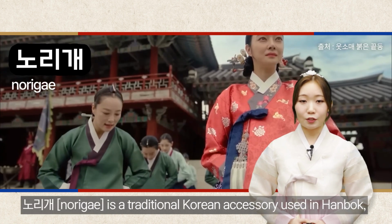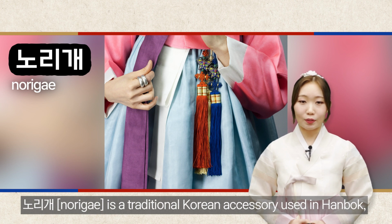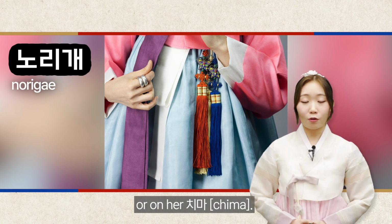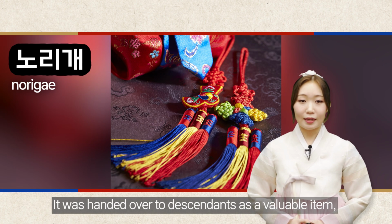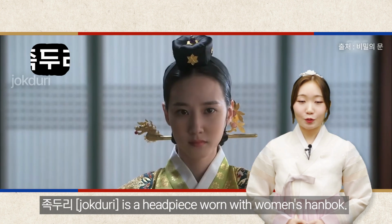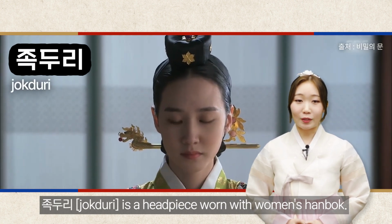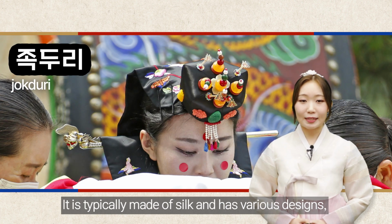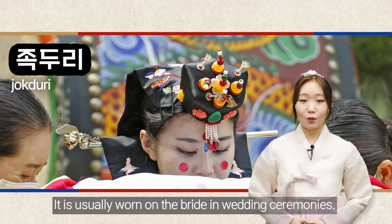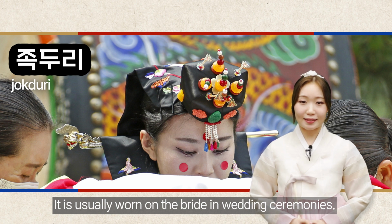노리개 is a traditional Korean accessory used in hanbok, which can be hung on 고름 or a woman's 저고리, or on her 치마. It was handed down to the descendants as a valuable item and was also exchanged as gifts at special ceremonies. 족두리 is a headpiece worn with women's hanbok. It is typically made of silk and has various designs symbolizing the traditional aspects of hanbok. It is usually worn by the bride in wedding ceremonies.